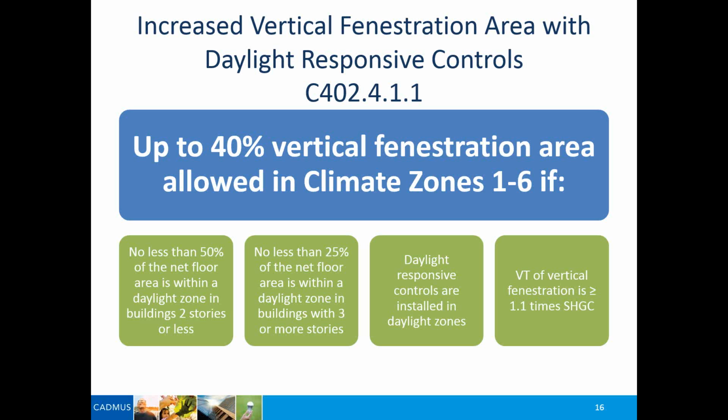25% of the floor area has to be in daylight zone, and this is to recognize the fact that it's harder to get daylight zone into taller buildings than it is shorter buildings, because you don't have roof area and things like that to put in skylights. Again, you are required to put in automatic controls in your daylight zones, and you also have to make sure you have enough visible light transmittance through the glass, so if you have windows there, you want to make sure you have enough usable light coming in.